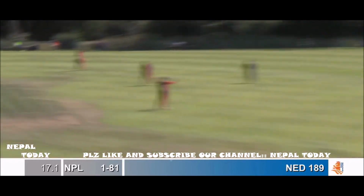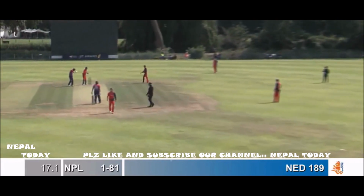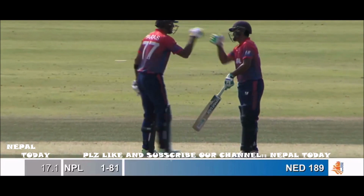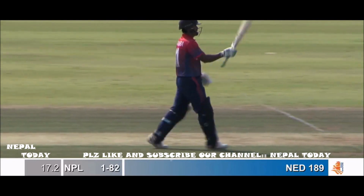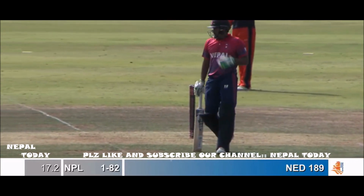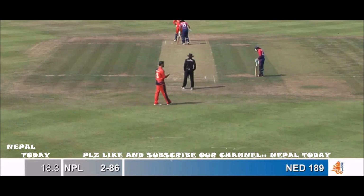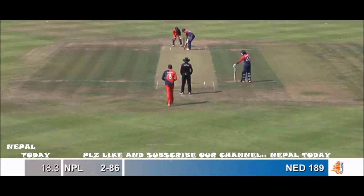As he leans forward, clips that out to deep wicket. His 50. Big cheers from the boundary for Gyanendra Malla as he reaches 50 off 56 balls. Very important innings, opening the batting for Nepal and giving them a dream start. No, he's played very well, hasn't he? Oh, the talisman of the team, and it's actually a huge moment in this game. It's a lot of pressure now on Malla, obviously. He's the senior player now.